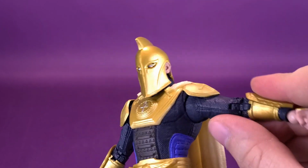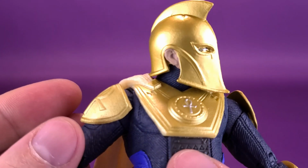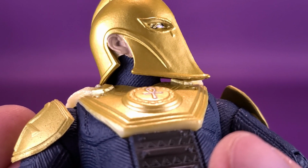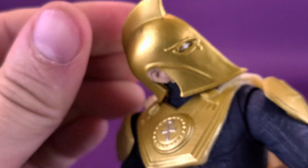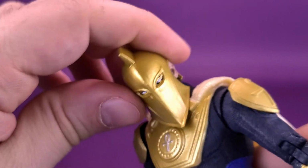For the figure's articulation, let's just get his arms straightened down here. Let's certainly start with his head sculpt. I know we've already kind of talked about that. I don't know if you can actually see it, but the helmet sits pretty close to his shoulders. Not too close, that's going to start scraping things, but you can still move the head all the way around.